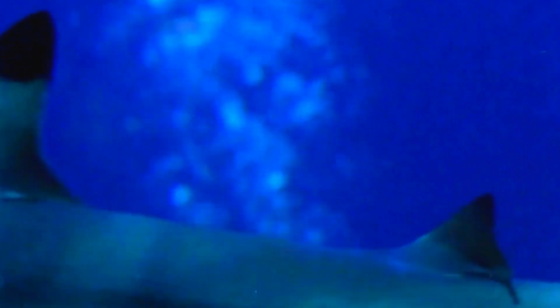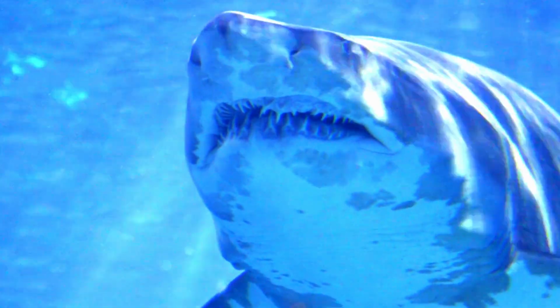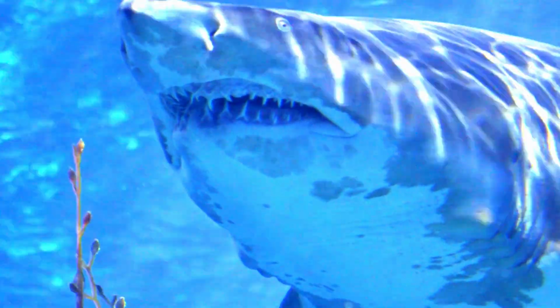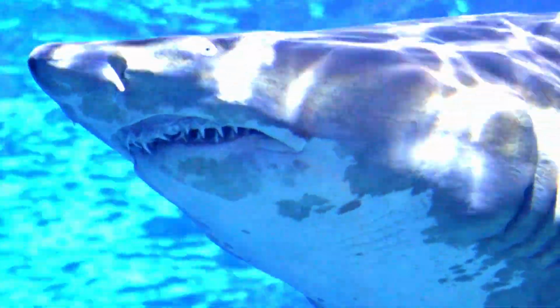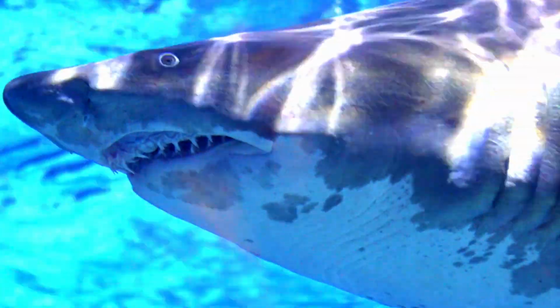1. Cartilage instead of bones. Unlike most fish, which have bony skeletons, sharks have skeletons made entirely of cartilage. Cartilage is lighter and more flexible than bone, providing several key advantages. First, the lightness of cartilage allows sharks to use less energy to swim, as they don't need to overcome the resistance that a heavy skeleton would create in the water.